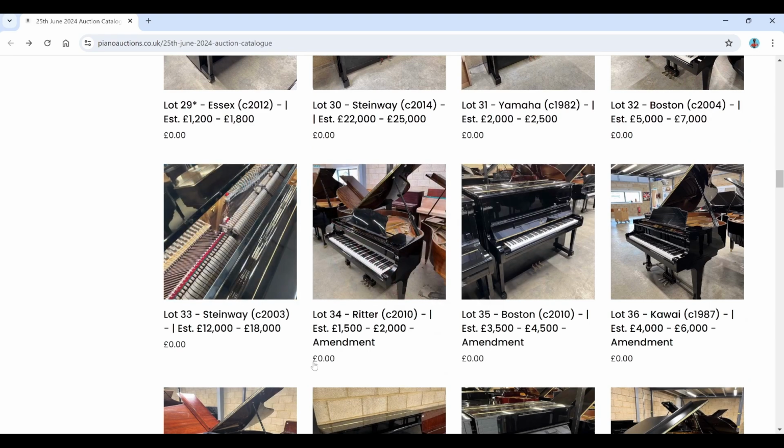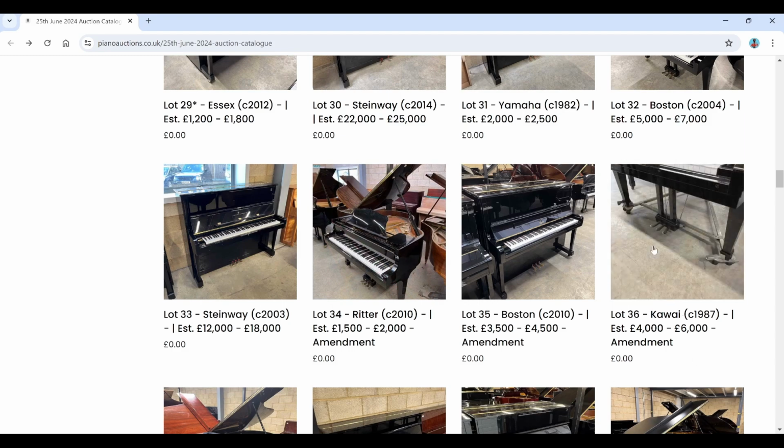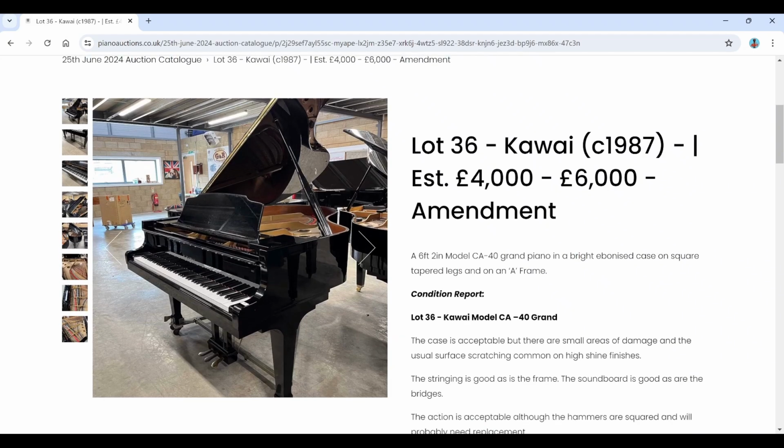Another Steinway upright there from 2003, slightly less. Ritter Grand there. Boston upright. A Kawai there. Kawai stuff can be pretty good. 4 to 6, model 6-foot 2-inch Model CA40.